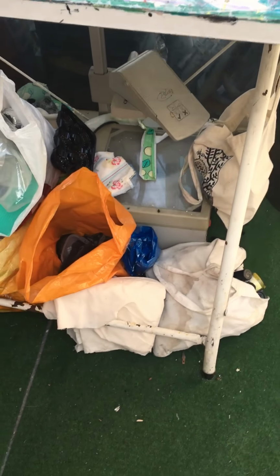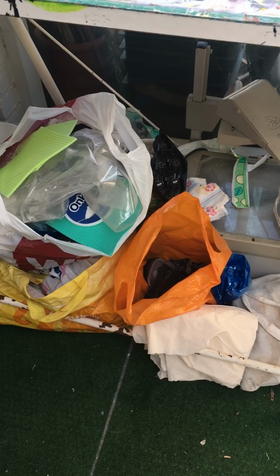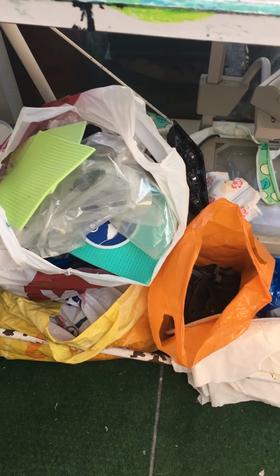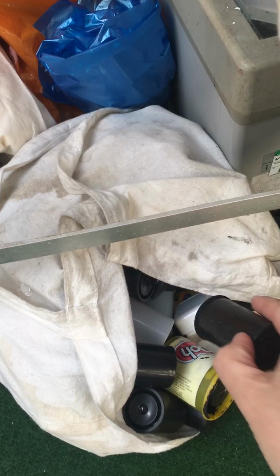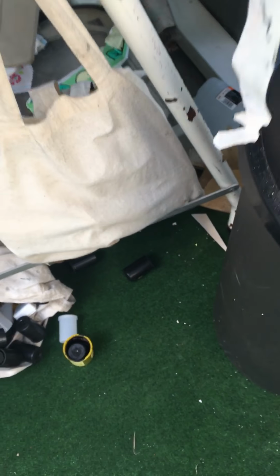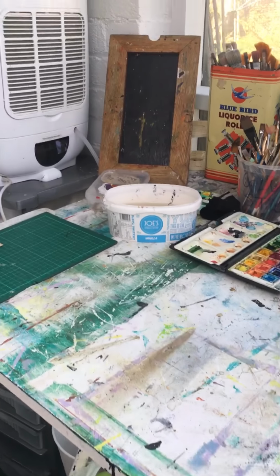Underneath I have storage for various paint containers and pallets. I use every single bit of plastic that comes into the house in some form, whether it's to contain paint or wrap paint up. I use these film cartridges a lot. They're quite difficult to get hold of, but I've got Play-Doh cartridges, all sorts of things that I've picked up from other people. Recycle always, as much as you can.